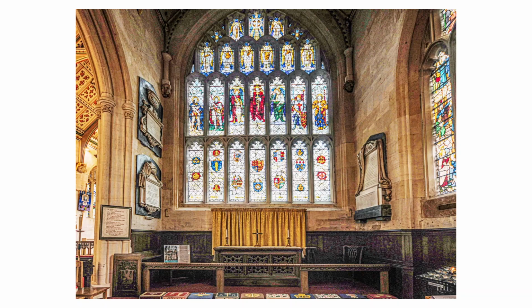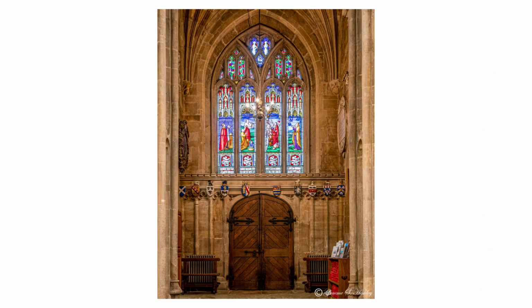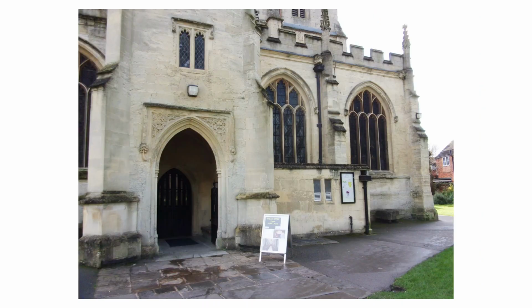The stained glass is a real feature of this church. We are now looking through the chancel to the tower door, another beautiful image. We leave the church now, and I hope you have enjoyed this brief visit. There are just 2 items in the churchyard you should see as we leave.